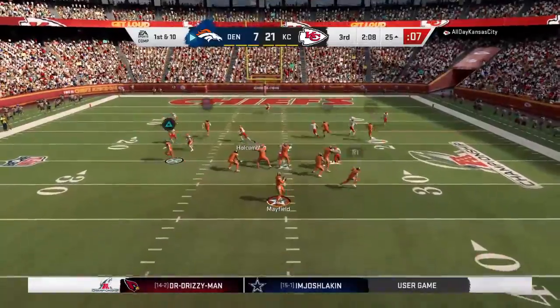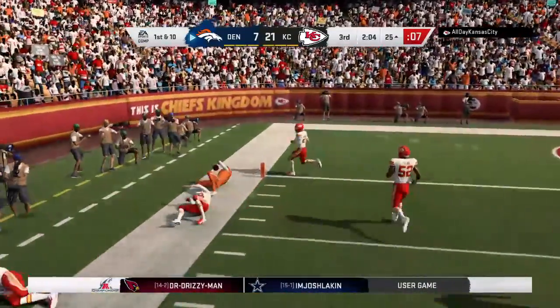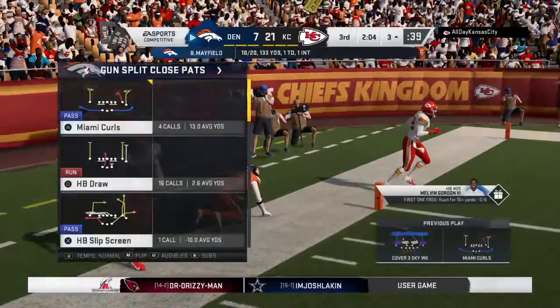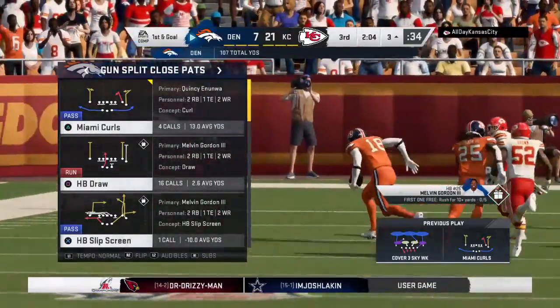Going to the air again with Mayfield. Caught here by Conley. A good pickup there at 22. Complete to Chris Conley. First and goal, Denver.